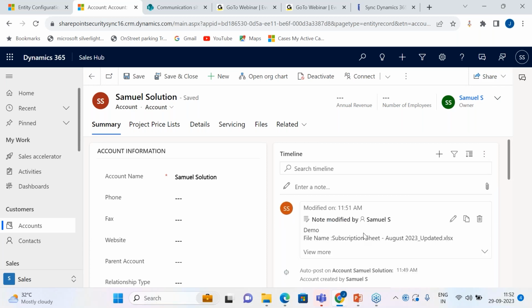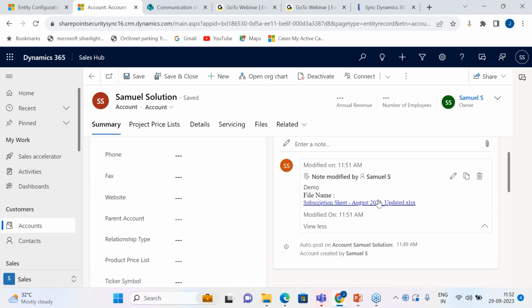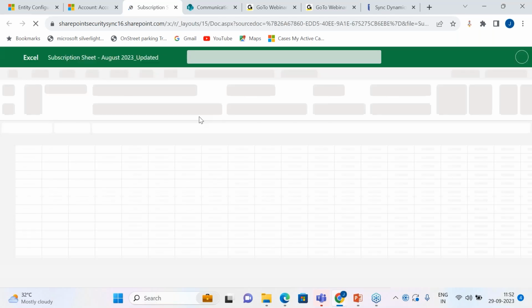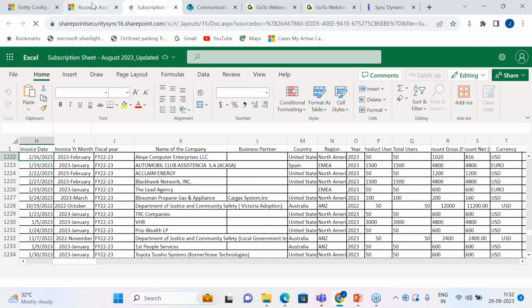So if I refresh it, you see that the file has been successfully moved to SharePoint and the link has been left in the body of the note. For reference, if I click on it, I can open that particular sheet, the document that has been uploaded.